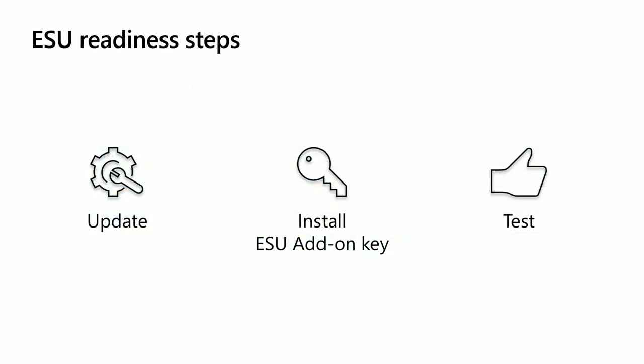All right, if you've determined that ESU is the right solution for you, what do you need to do? First off, if you're in WVD and Azure, pretty much nothing. We've taken care of it for you. But if you're on-premise or you're using a third-party cloud, these are the 3 things you need to do. First, there's some required updates you're going to need to get. Second, as part of your purchase, you're going to receive an add-on product key, and you're going to need to install and activate that product key on your Windows 7 endpoints.